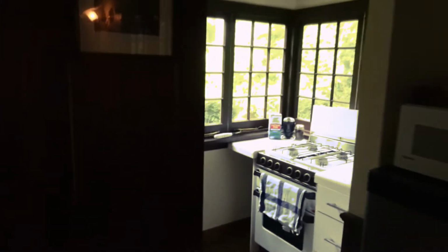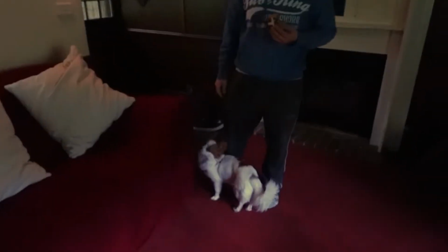And there's a bathroom. Everything's adorable and tiny. Adorable and tiny kitchen. And then adorable and tiny upstairs, which I'll show you guys later. And then there's Lady. Hi, Lady. She's having a good time having an explore.